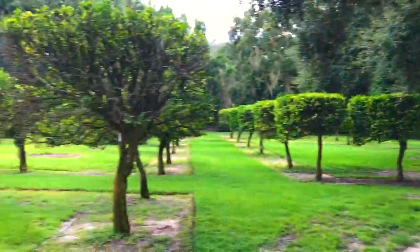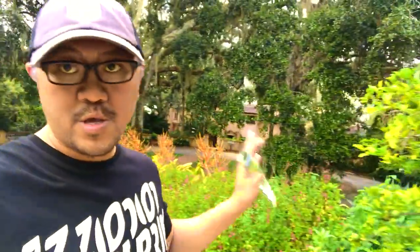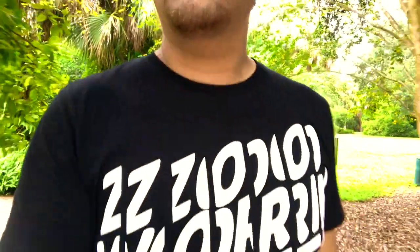Another garden, beautiful garden. Just a beautiful place. So seeing the house and the tower, I can tell that Edward was probably really connected to nature. He really liked art. So it's pretty cool. So yeah, that's the house or the mansion. I think it's the mansion. So yeah, it's pretty cool.